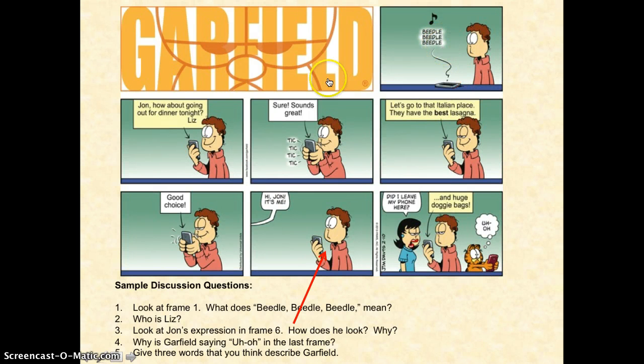Beetle, beetle, beetle. John, how about going out for dinner tonight? Liz. Sure, sounds great. Let's go to that Italian place. They have the best lasagna. Good choice. Hi, John, it's me. Did I leave my phone here? And a huge doggy bag.